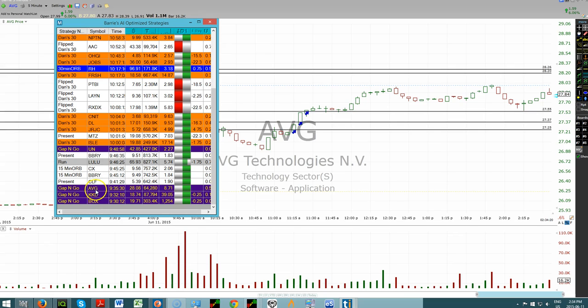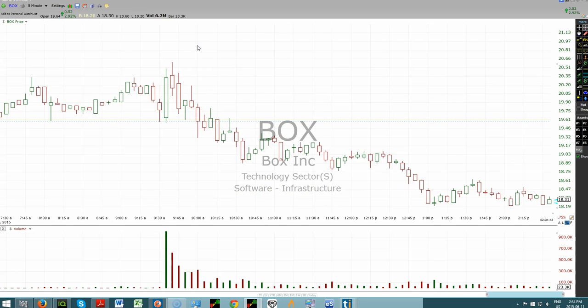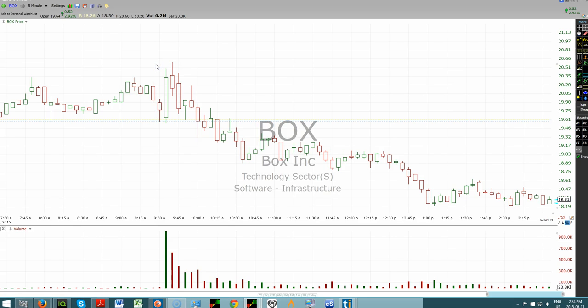About 3 weeks ago or a month ago, I can't even remember, I was using this and it was working quite well, but in the last little while I've kind of forgotten about it. What happened is that these first two, Box and KKD, just absolutely ran. Let me show you. The alert was 19.31 at 9:30, and it ran all the way up to $20.50, so over $1 on that one.